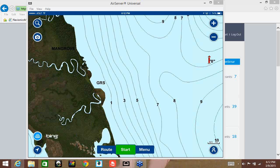The next thing I want is a little bit of slope. Now if you look at the contour lines on this map, you can see that it goes from 1 foot out to 3 feet to 7 to 9. Now it's not as dramatic a drop as what we were looking at Hole in the Wall, but it's still a decent little ledge. So it's something that I would look at as far as being able to hold fish, which is great for the outgoing tide.